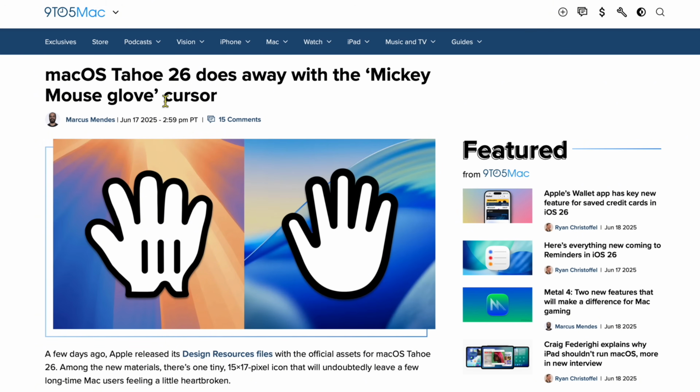All right, for the next one here, this is kind of a funny one, but sometimes Apple does some crazy things that leave you scratching your head. And this is one of them right here, 9to5Mac. It says macOS Tahoe 26 does away with the Mickey Mouse cursor glove, or whatever you want to call it, Mickey Mouse glove cursor.